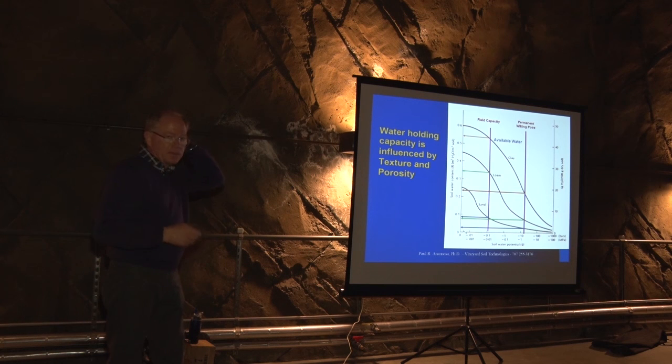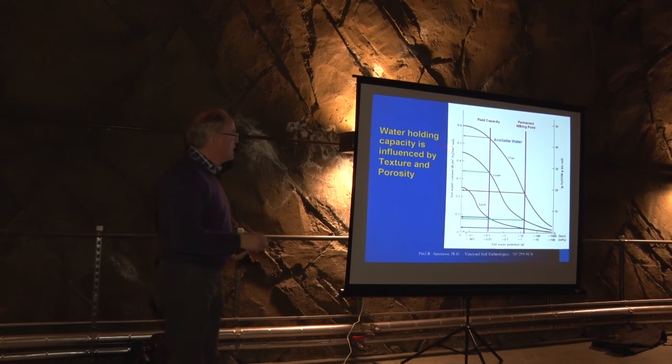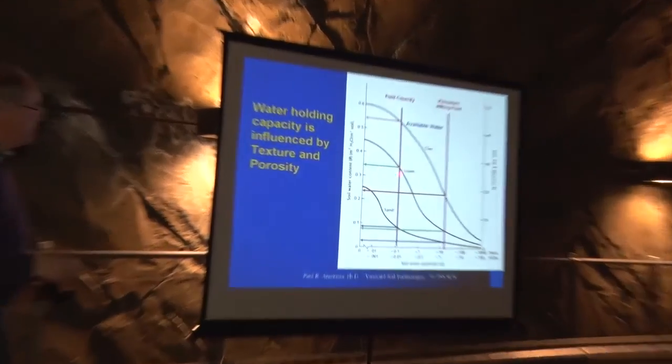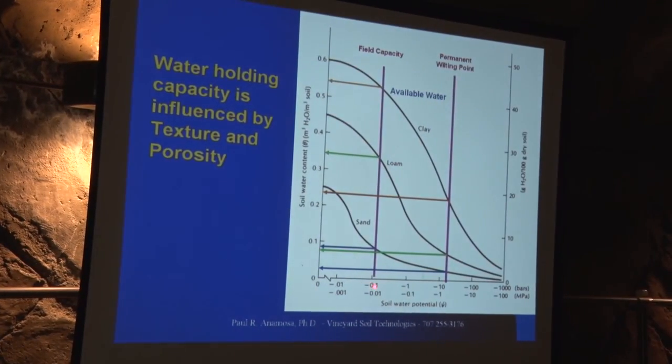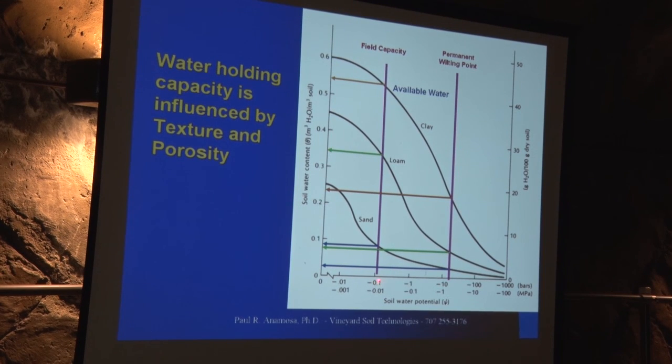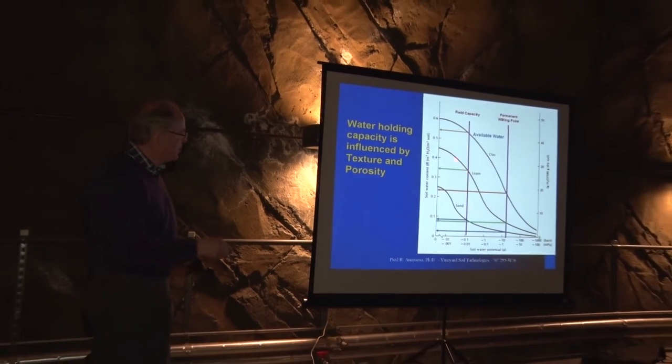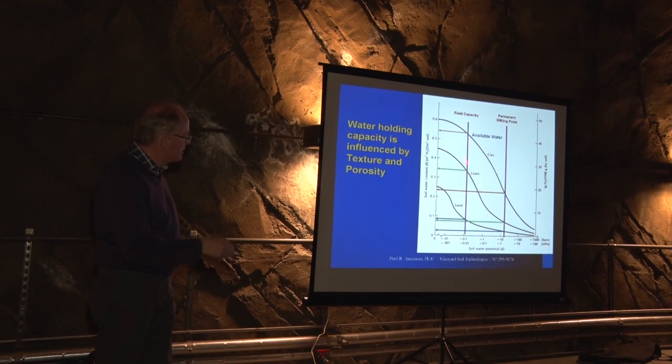Okay, this one's too busy, and I'm sorry. I hope the color comes out. So essentially, let's look at the green, which is the loam. Here is a negative 0.1, so this is field capacity. This purple line going straight up is field capacity for everything. The loam is this black line, and it touches the field capacity line at this point right here. So it's about 35% water in the soil when it's at field capacity.